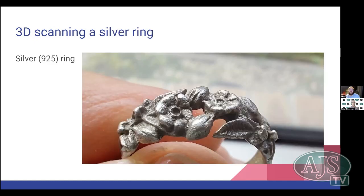But you were asking what's the process for scanning this. So let's get into that. Here I've got a little silver ring, and I'll hold it up to the camera so you can see it's a tiny ring. I actually found this with my metal detector in a local park. It's an old 925 sterling silver ring, with a nice intricate pattern at the top with flowers and little leaves. I thought this would be a good one to try scanning.